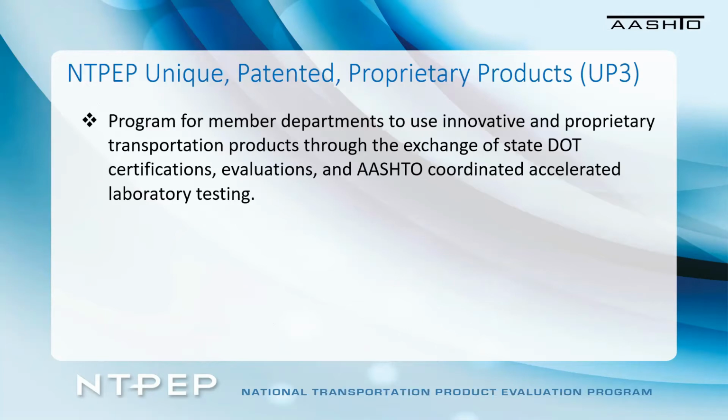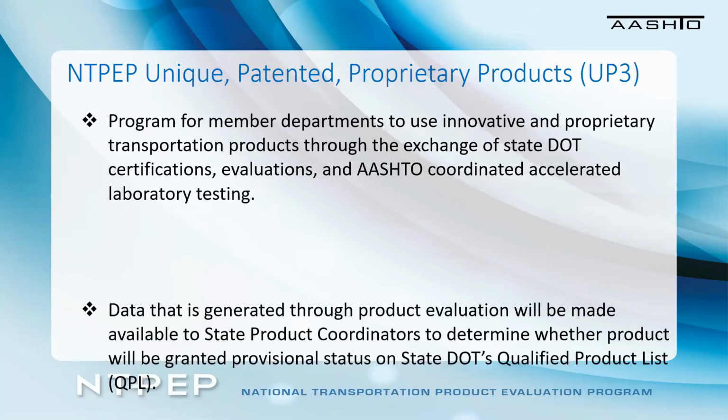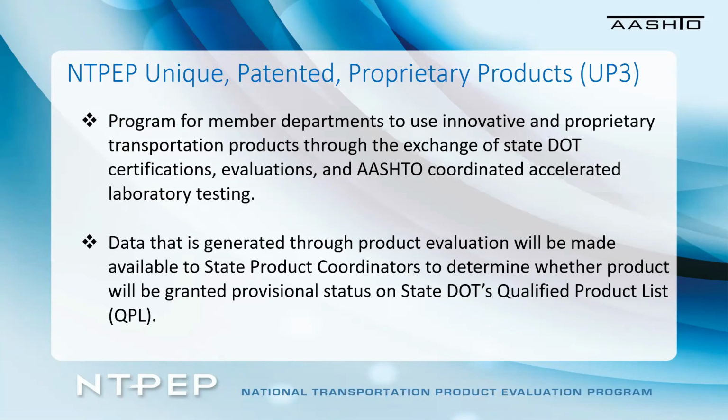This program is for member departments to use innovative and proprietary transportation products through the exchange of state DOT certifications, evaluations, and AASHTO coordinated accelerated laboratory testing. Data that is generated through product evaluation will be made available to state product coordinators to determine whether products will be granted provisional status on state DOT's qualified product lists, otherwise known as QPLs.